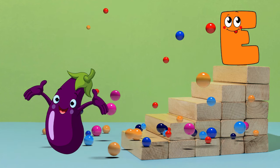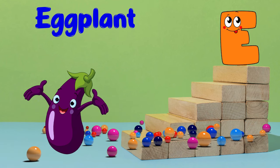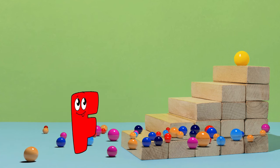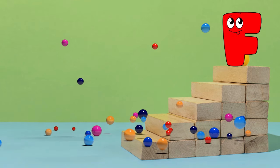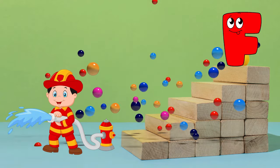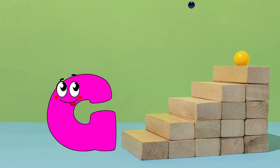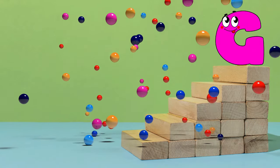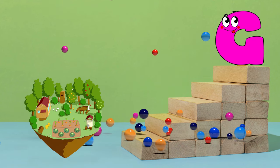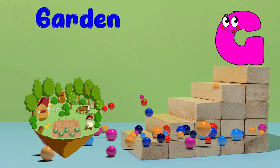E for eggplant. E for eggplant. F. F for firefighter. F for firefighter. G. G for garden. G for garden.